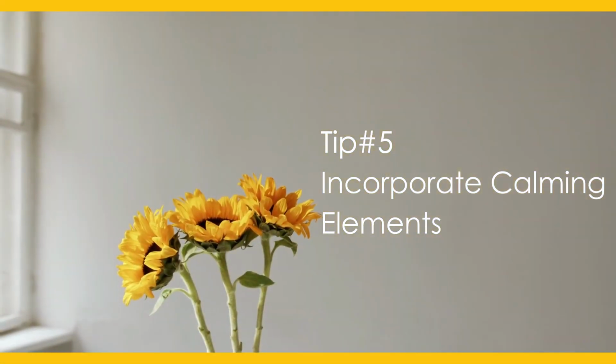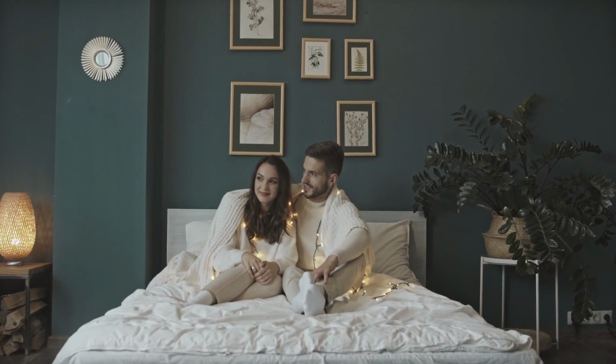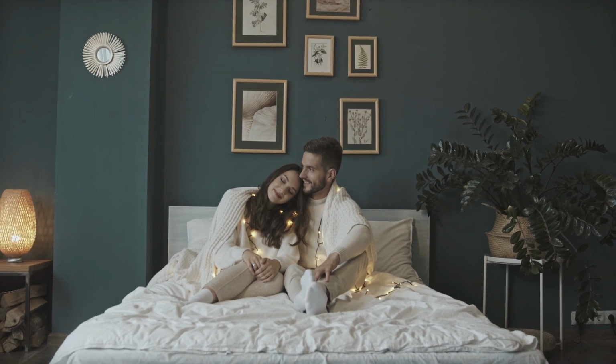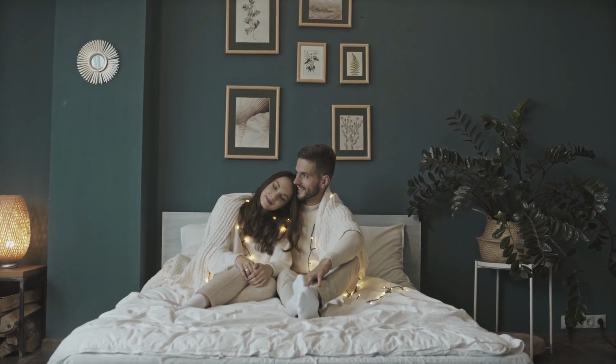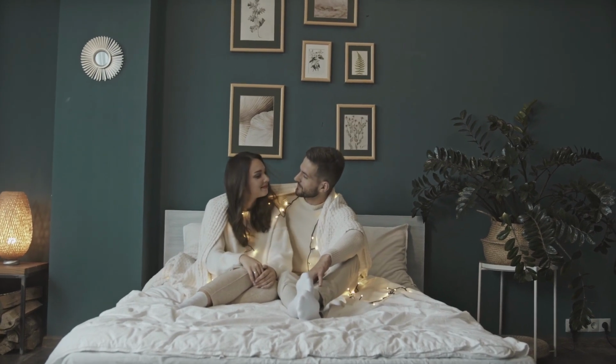Tip number 5. Incorporate calming elements. Finally, add some calming elements to your home. Plants, candles, and soft lighting can all help create a peaceful and relaxing environment.